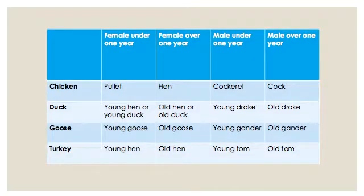So we talked about how birds are first categorized by bird type, then by class, and then by breed and variety. Next, each variety will be classified into sex and age. You can see in this chart what each bird is classified as according to their age. An example of a large fowl chicken would be a dark brown, which is the variety, leghorn, which is the breed, pullet, which means it is a female under 1 year of age, found in the Mediterranean class.